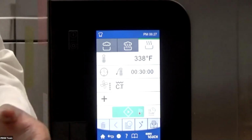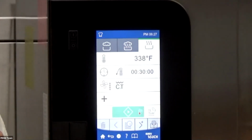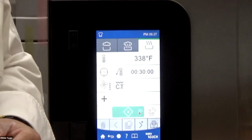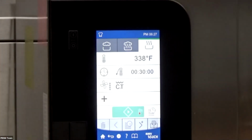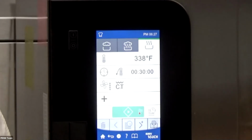So typically, a lot of our pit masters out there want to smoke for 14 hours, 12 hours. Since the advanced closed system is working, we can get a great smoke and a real nice smoke ring on the outside of our product in 4 hours or less. So with that, let's roll right into the next item.